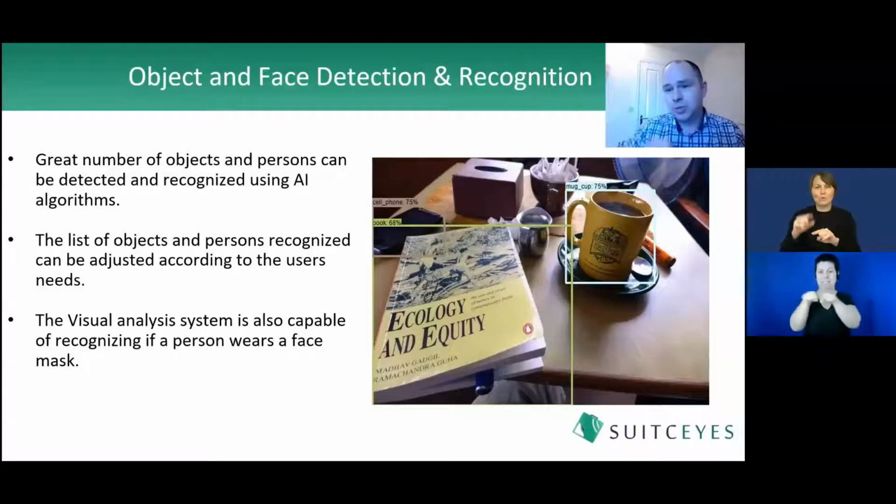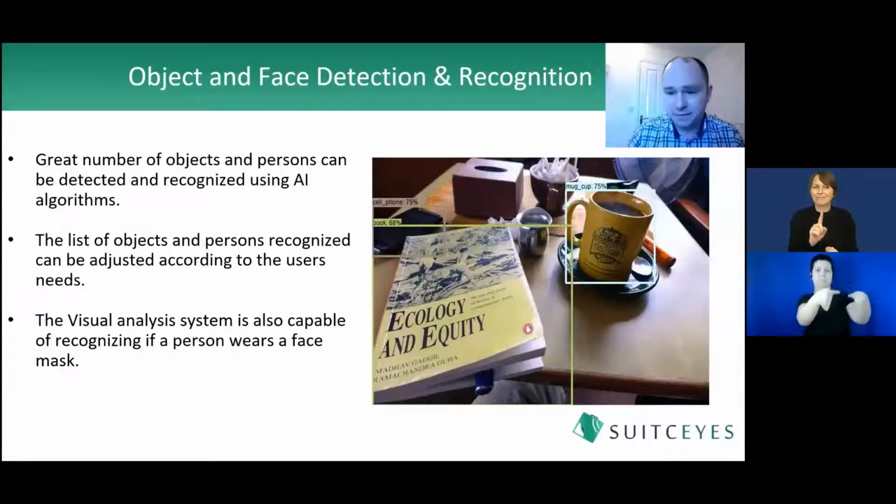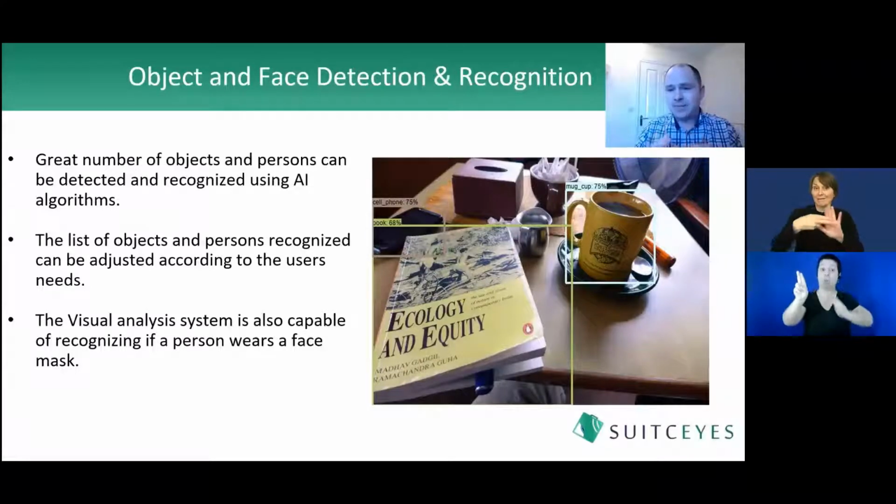So we see towards the right-hand side, a mug has been recognized. Towards the front of the image, a book has been recognized. And just behind the book, over towards the top left of the image, we see a cell phone. And these have all been labeled by the algorithm.